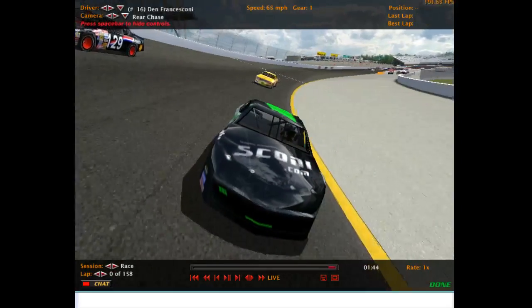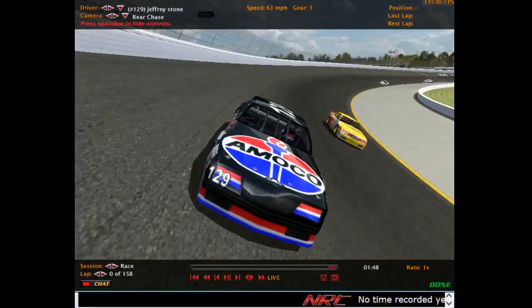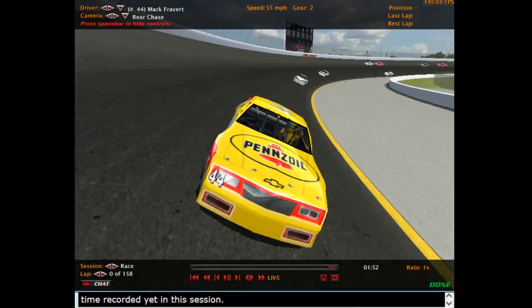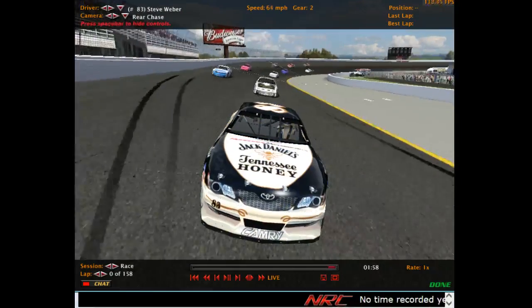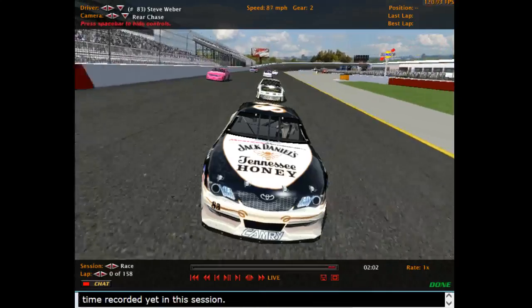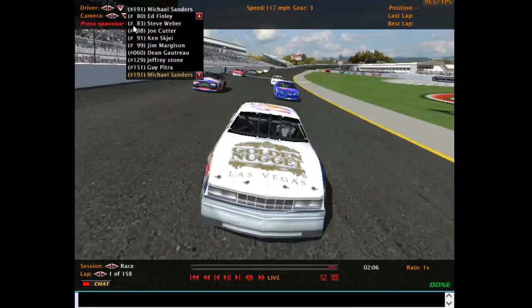Here's the 16 of Dan Francisconi, Sconi.com. Check it out. 129 of Jeffrey Stone. And there's the 44 of Mark Favorite, who I need to get paint from as well. 83 Steve Webb. 99 of Pops Margison, and we're getting ready to go racing here, folks, as they take the green flag.